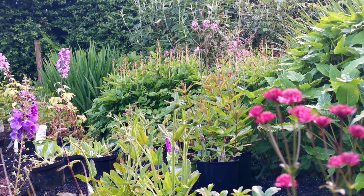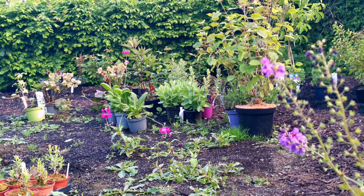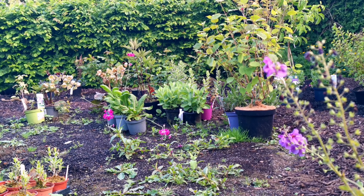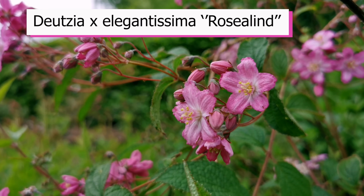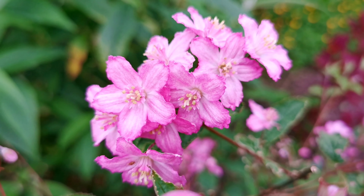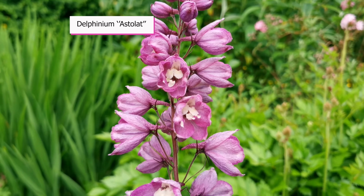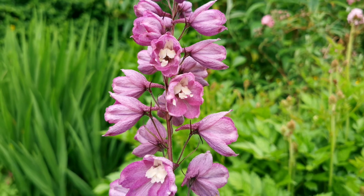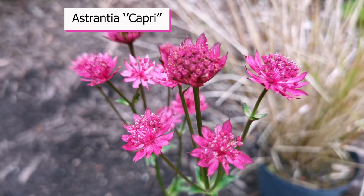So the plants that are providing the biggest colour at the moment, at the very end of May, are obviously the Weigela. That's a new plant that I had purchased. Then there's Deutzia in the background. Then we have this beautiful Delphinium Astolat, a purple mullein, this gorgeous Astrantia Capri, then a baby, still very small, of this geranium Cambridge.